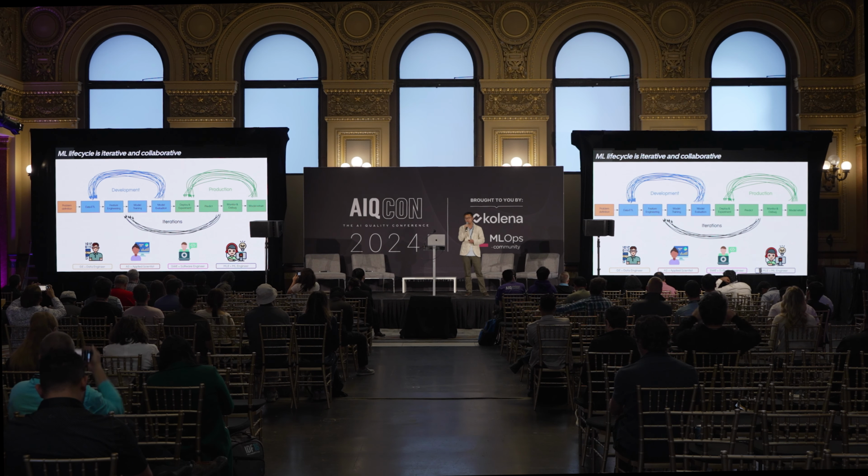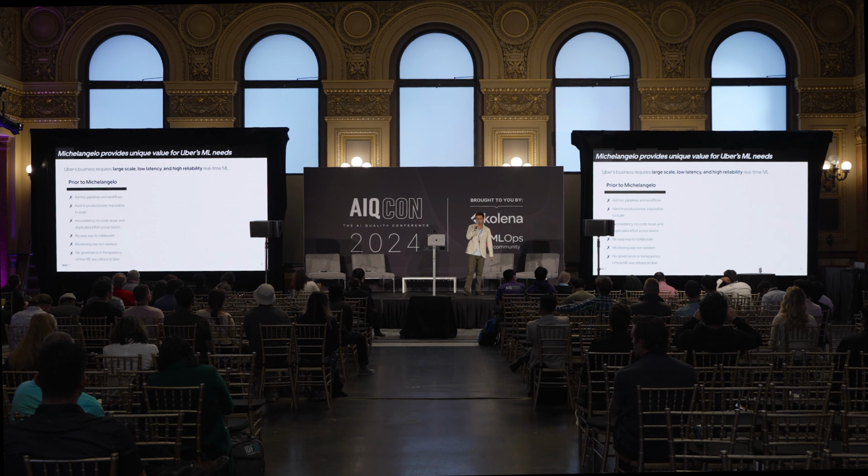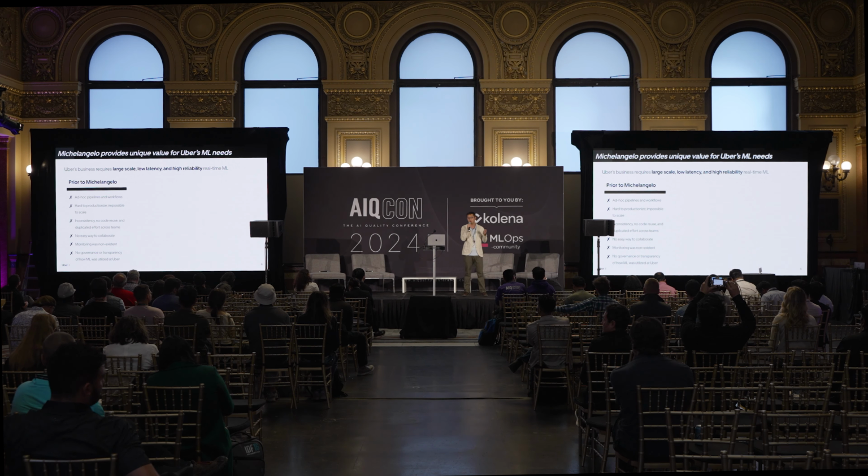Actually, the process looks more messy. It looks like this. So prior to Michelangelo, each of the machine learning teams at Uber built their own ad hoc pipelines and workflows to meet their machine learning needs. These one-off pipelines were difficult to manage, non-reusable, hard to productionize, and impossible to scale.